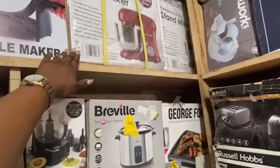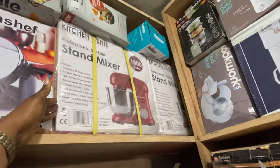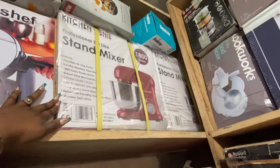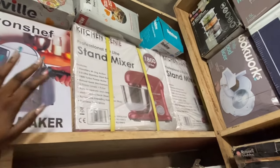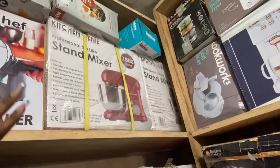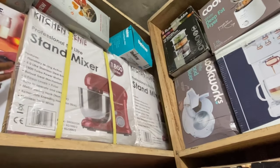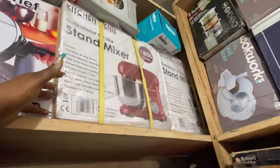This new one is how much? This mixer, yes. So this mixer, this is new. 5 liter, 50,000 naira. It's 80,000. Okay, so they have 8 liter. That's the 8 liters over there. That's 80,000. 5 liters is 50,000.